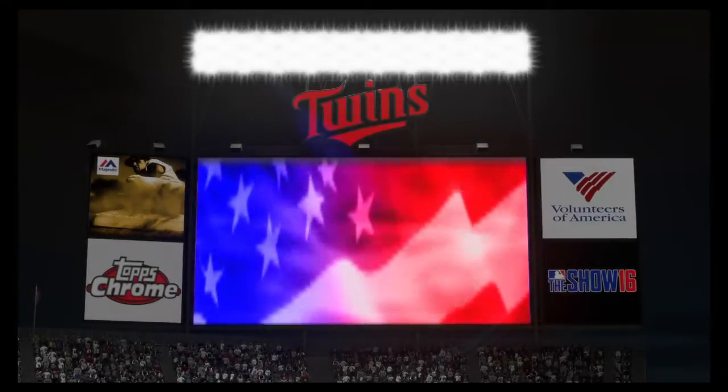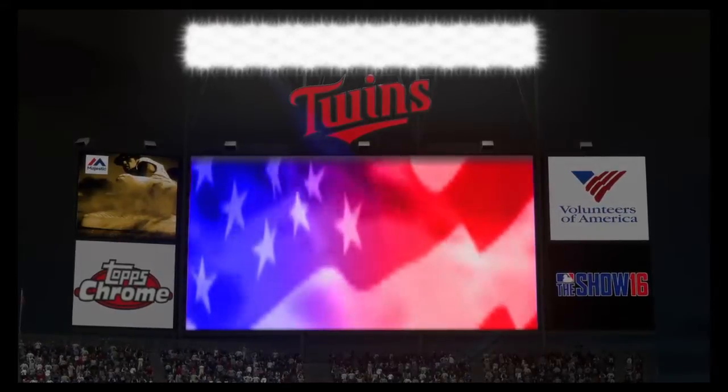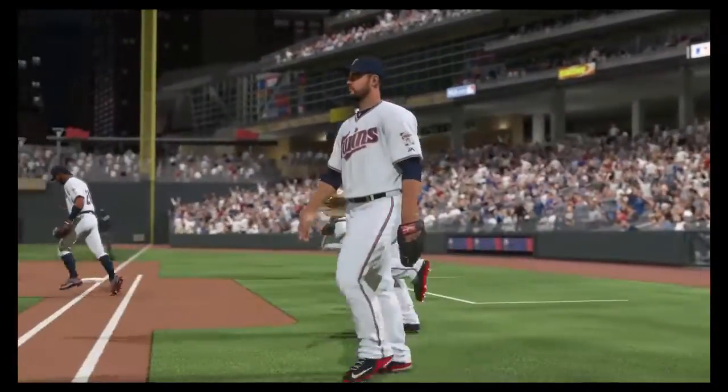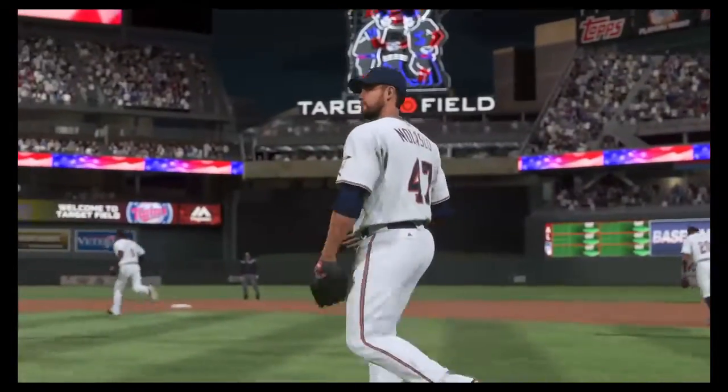We are under the lights this evening as we get you set for another edition of Baseball on the Show. It'll be Conquest baseball action this evening between the Hooks and the Twins. Boston will look to grow their empire.